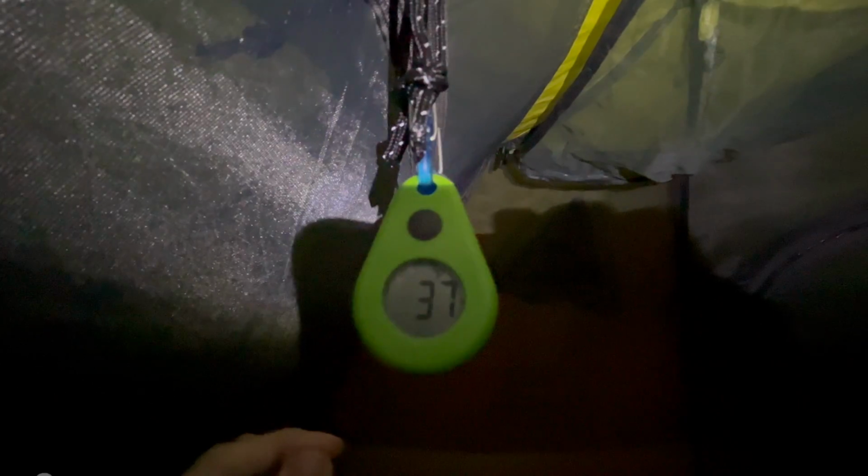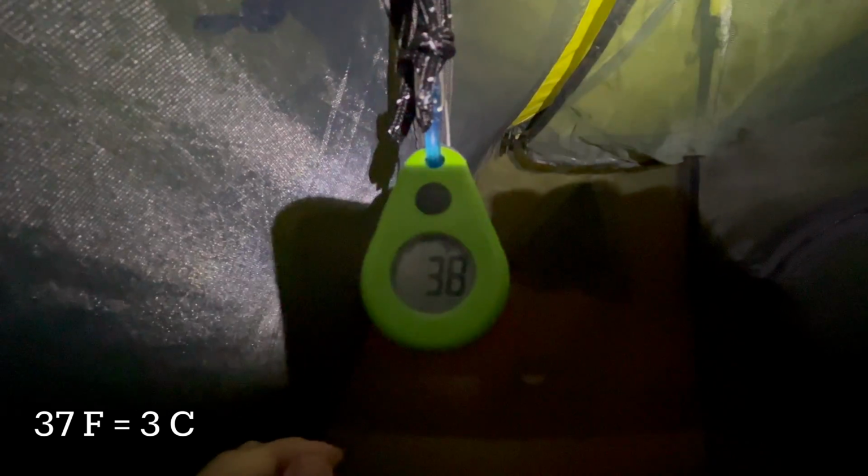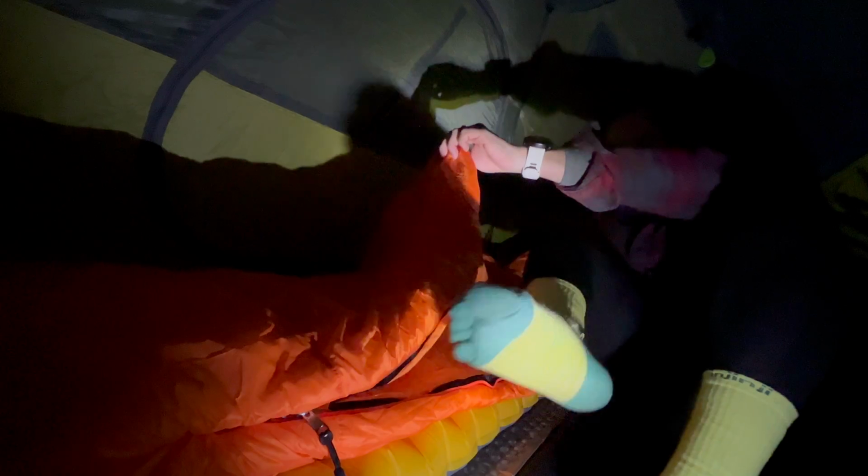Admittedly, of the 2 nights I had to test, I saved the Teton for the slightly warmer night because, based on my initial impressions of how little that synthetic batting lofted up, I was really nervous about whether or not the Teton Altos would keep me as warm as the Hyke Byke. When I went to bed, the temperature was actually 37 degrees Fahrenheit, so 5 to 6 degrees warmer than the previous night when I slept in the Hyke Byke.